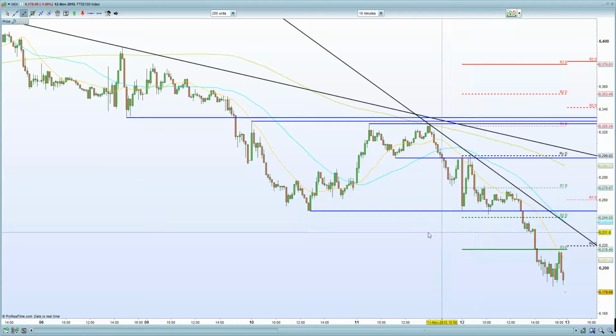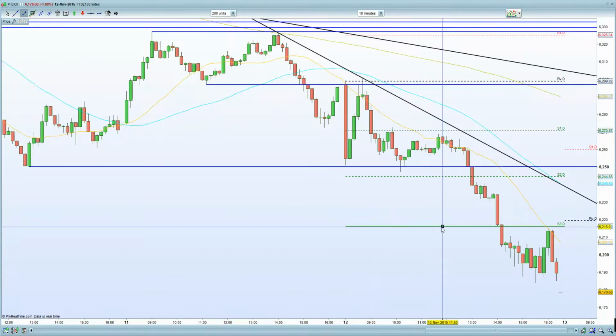And unfortunately, we're unable to go any further at this juncture. Okay, so you currently have 6190. We were building a base, and obviously the market has dipped below that, unfortunately, and started to show further weakness on the 10-minute chart. We were unable to build that base.